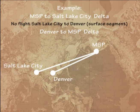So we have a sample here of Minneapolis-St. Paul to Salt Lake City on Delta. Now we're going to have surface transportation, or however we're going to get to Denver, it doesn't matter. And now we're flying again, Denver to Minneapolis-St. Paul on Delta. Now we didn't have to put mileage in here because their rule does not require that mileage gauge that the rule for Alaska, American, and Frontier does.